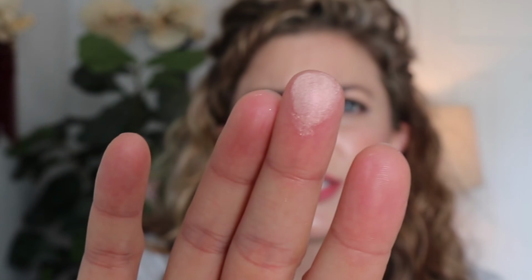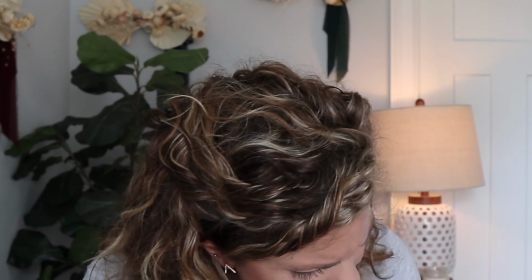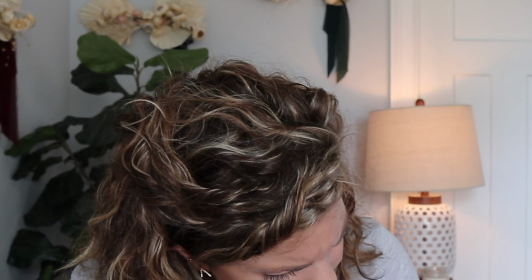Oh, you know, it seems to have a bit of shimmer in it. And not, is it? Does that have shimmer in it? It's like matte shimmer. What is that? Is it shimmer? That is interesting.